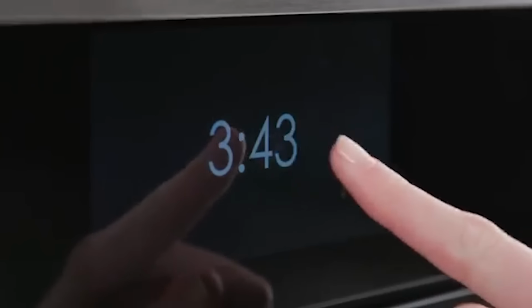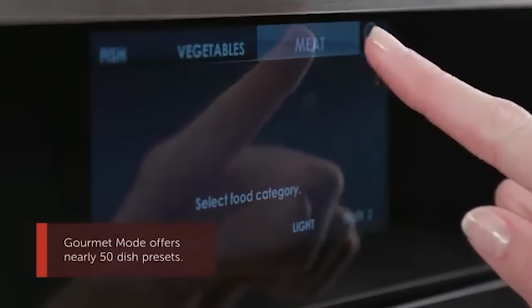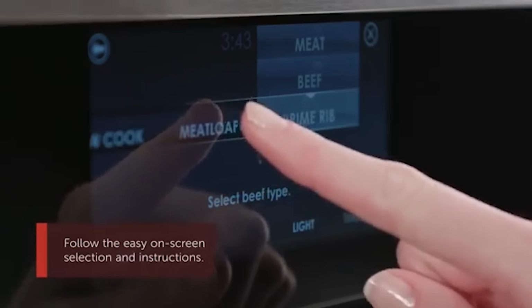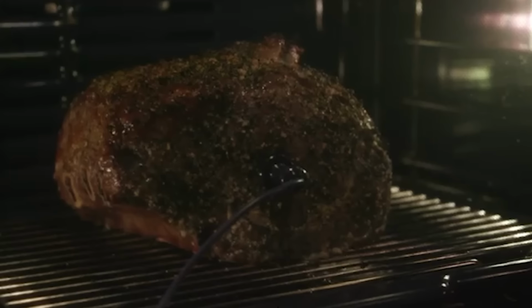The dual fuel model also includes Wolf Gourmet, their guided cooking program. Select your food, desired doneness, and it arranges its time and temperature, even suggesting the best rack position. It also offers 50 automatic recipes. Only the Miele Master Chef is competitive with the Wolf Gourmet.